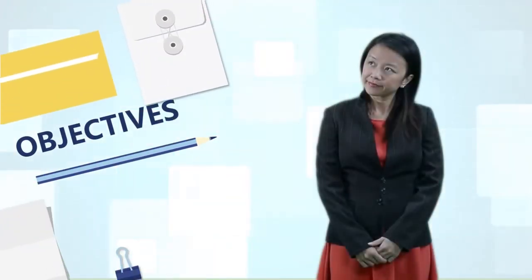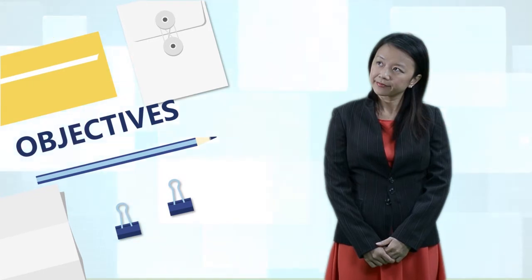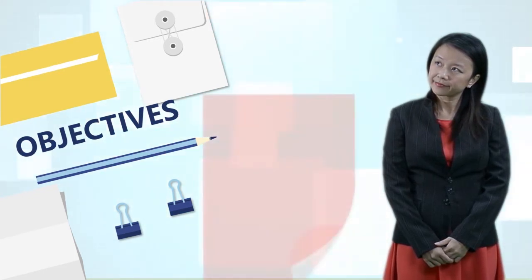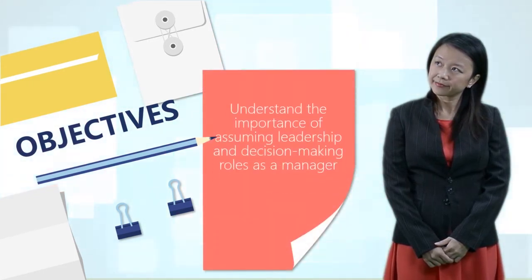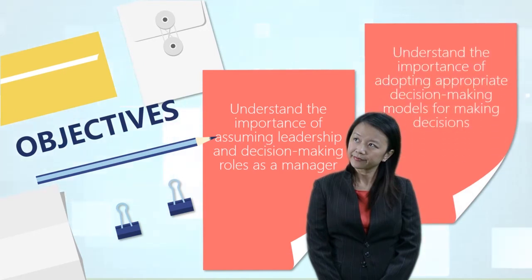You might have faced what Kim experienced as a subordinate. Or as a leader, you think you can do a better job in making decisions affecting the subordinates. You'll learn the different models that enable you to be an effective decision maker. Let's start the section with 2 objectives in mind. Firstly, you'll understand the importance of assuming leadership and decision-making roles as a manager. Secondly, you'll understand the importance of adopting appropriate decision-making models for making decisions.